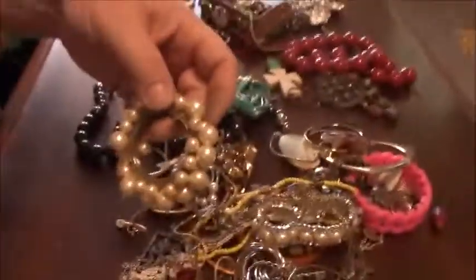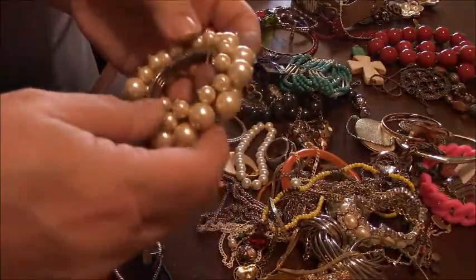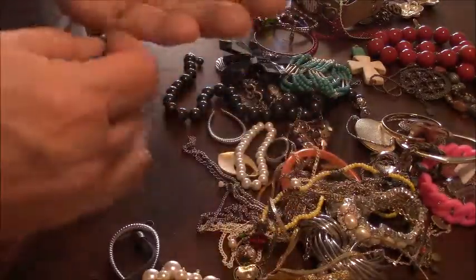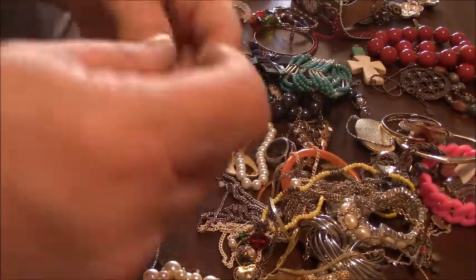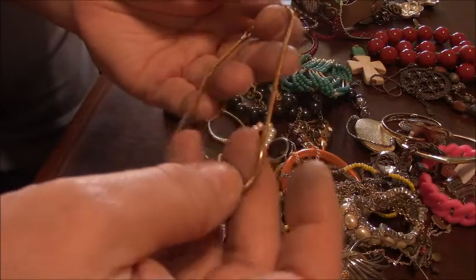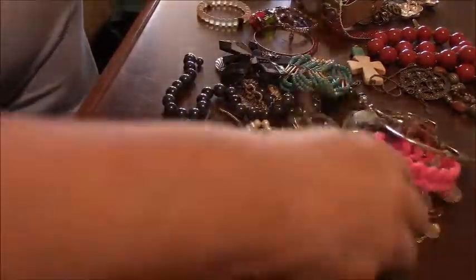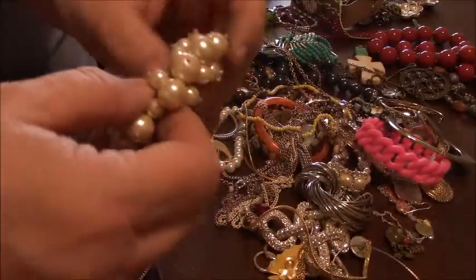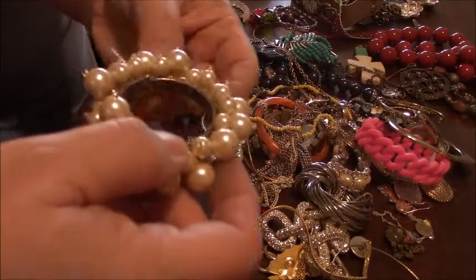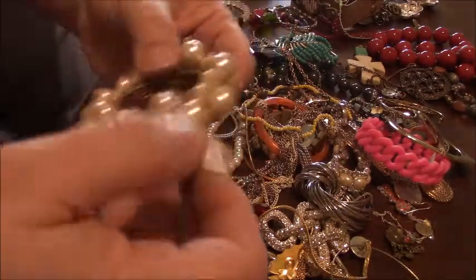Okay, let me turn my camera back. There we go. Here is Claire's. Just a little bracelet. Let me put it over to the side. This, I don't know. It's got a tag on it. It says $6.98.